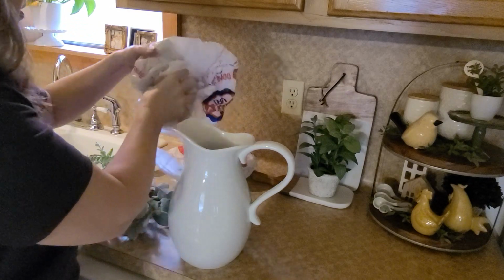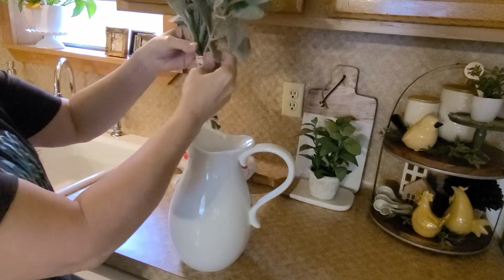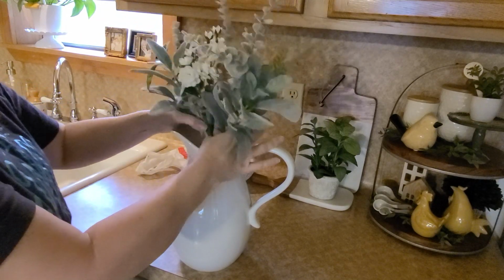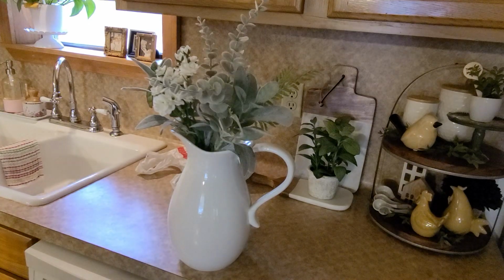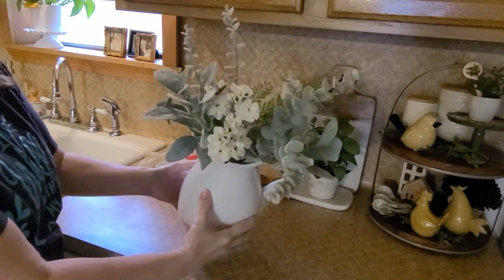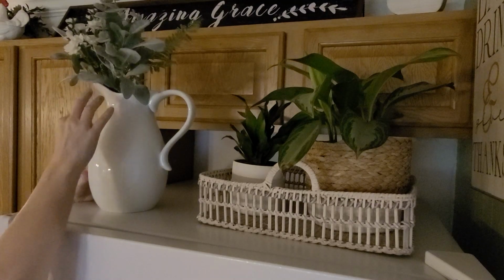However, I thought it needed to stand a little higher in the picture, so I just took some plastic Target bags and stuck them down into that pitcher to kind of make the florals sit higher up in it. Let me know in the comment section if you would have gone with the other florals or if you would have gone with the ones that I actually used.